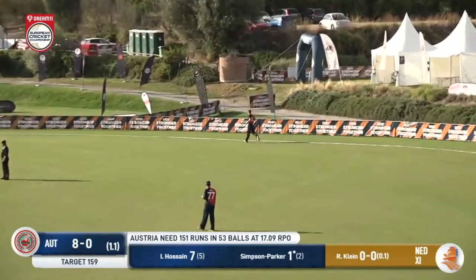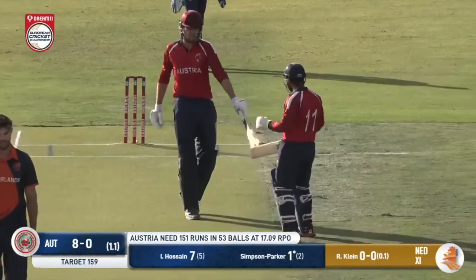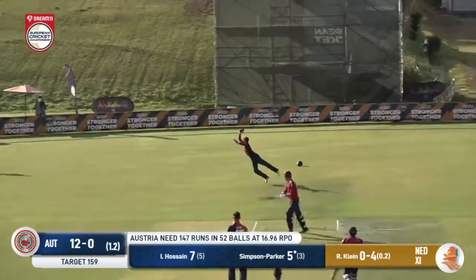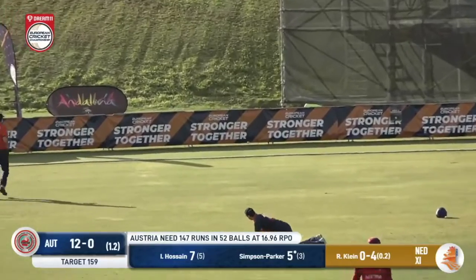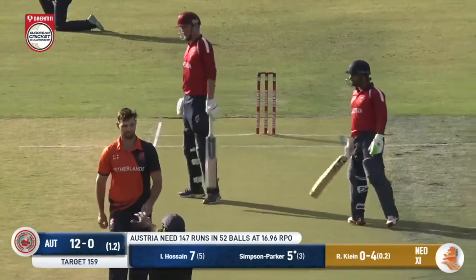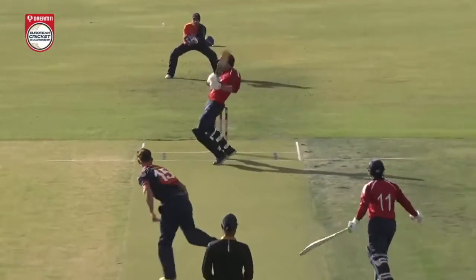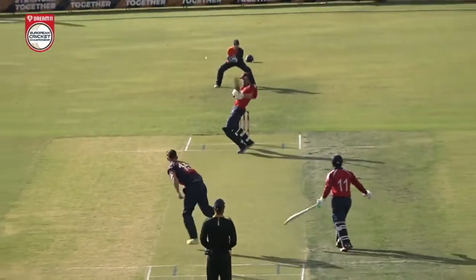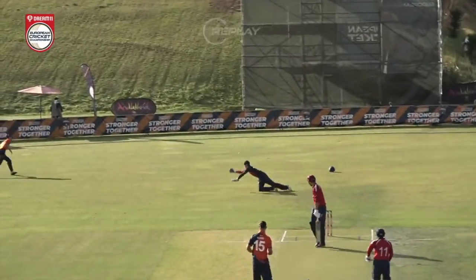Flicked away by Simpson Parker. Lovely looking shot. His first boundary in this competition. Short, and that is another very clever shot from Mark Simpson Parker. Well, this is what they've sent him up the top of the order to do. He just uses the pace of Klein. This is so, so clever. He knows that Asad Zulfikar's got no chance. Well played.